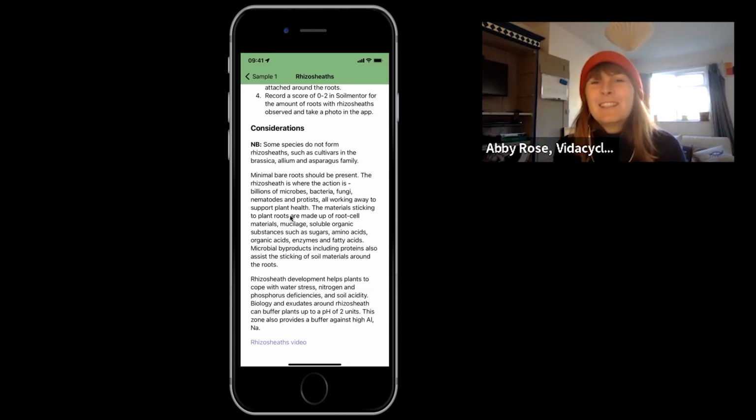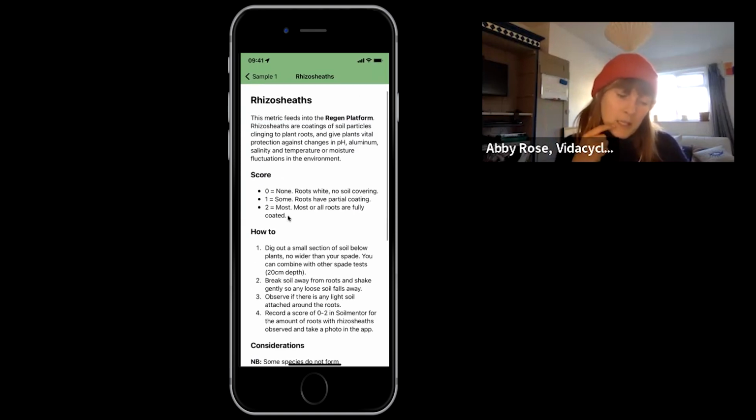I definitely learned a lot and noticed that Rhizosheaths are one of the first things to change, and one of the early indicators in a system of how well my crop is doing, or how well the soil is interacting with the plant. So it's a very easy thing to assess. And here the score we're looking at is just 0, 1, or 2. Again, this was the scoring system that Nicole and her team use.